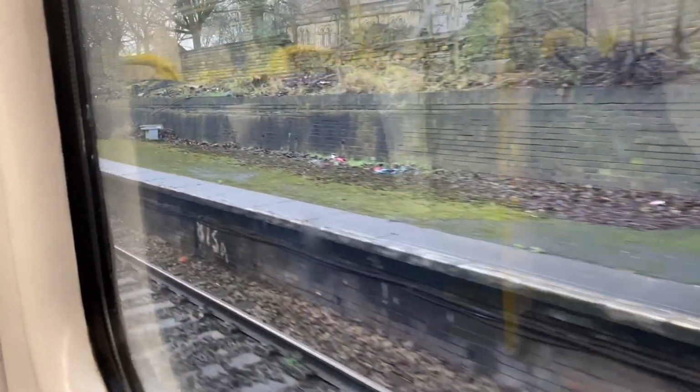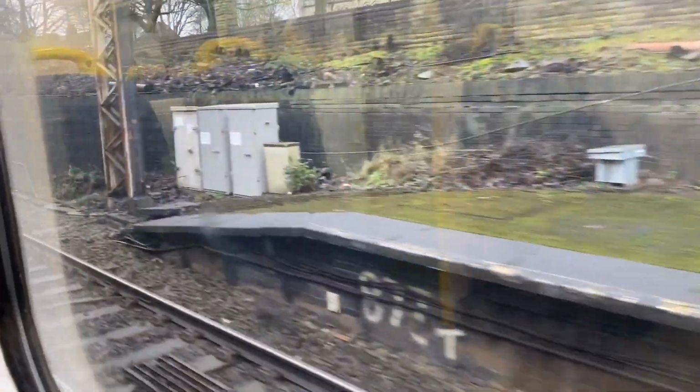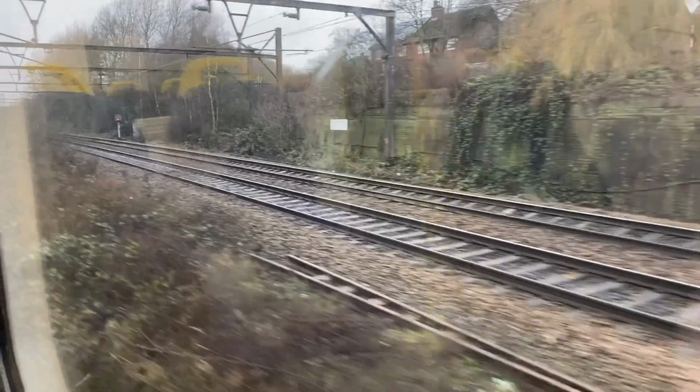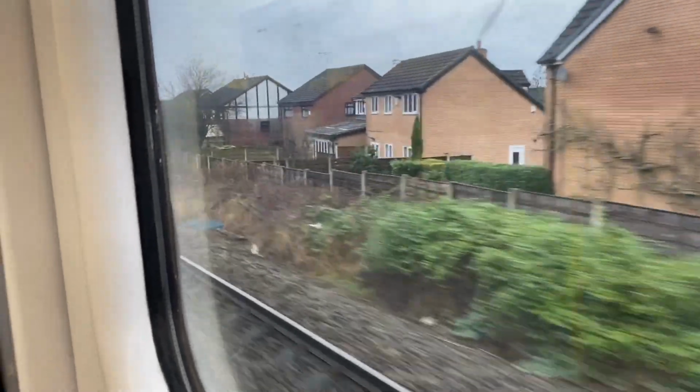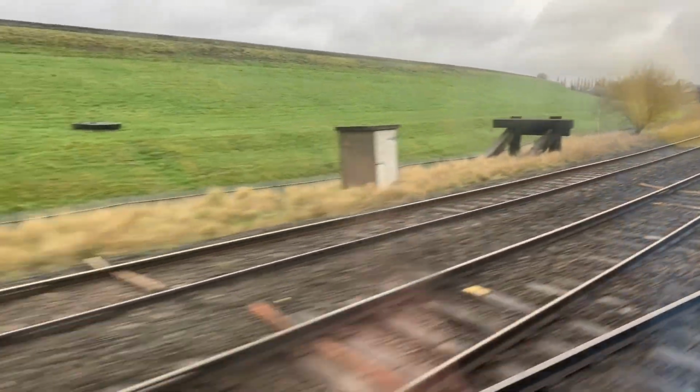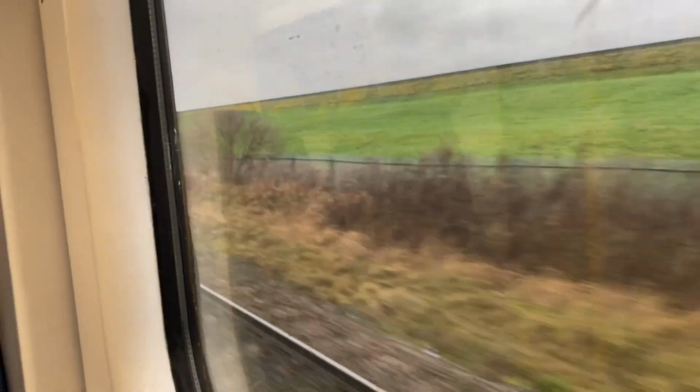Turn left very shortly. You'll be coming in there. Rose Hill. You see the line coming from Ashton Moss now, shortly. Be nice living in one of these. Just there. Yeah, this is the line from Ashton Moss. Denton Junction. Signal box other side.